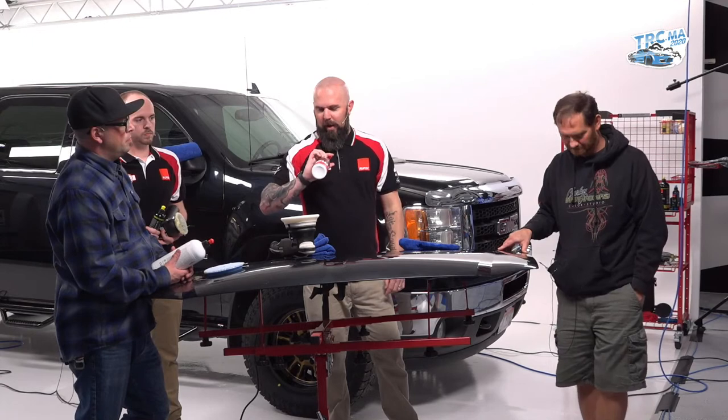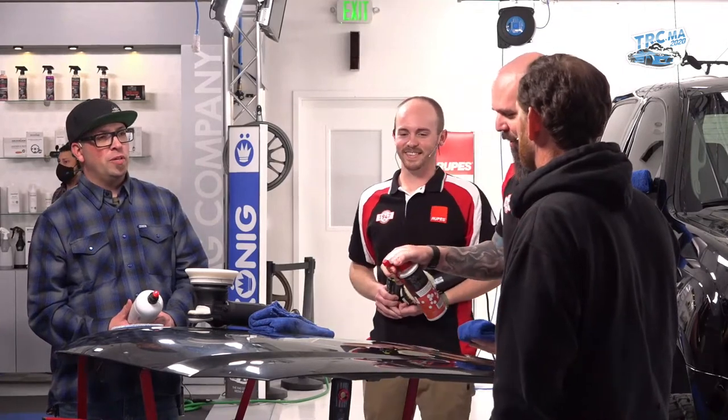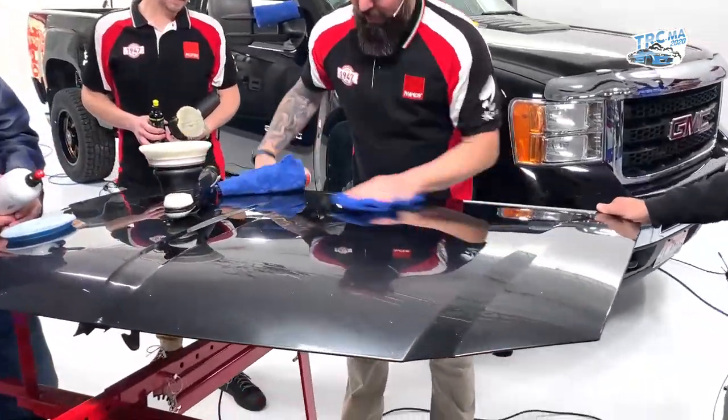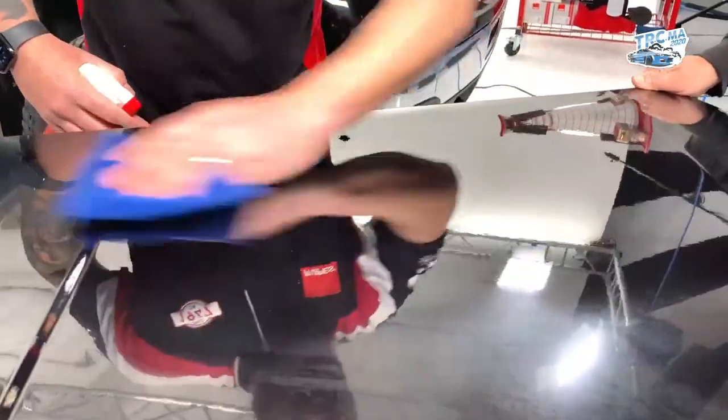So good old panel wipe here, which is about the strongest thing known to man for removing polishing oils. That's right. So what we can do in this scenario is wipe this panel, and none of those defects are going to come back. There's no drop back. There's no fillers, nothing that was hiding anything.